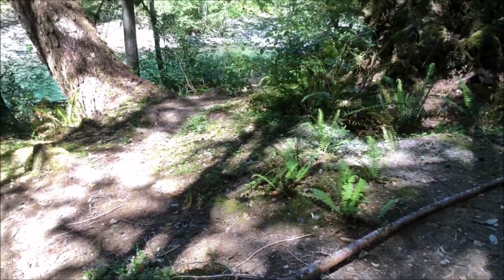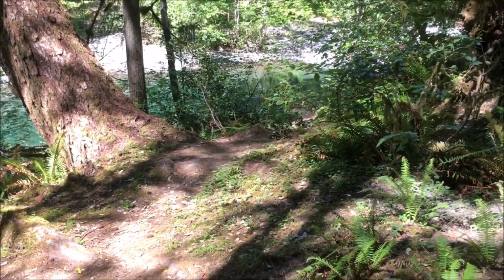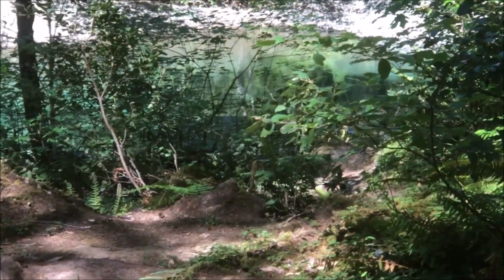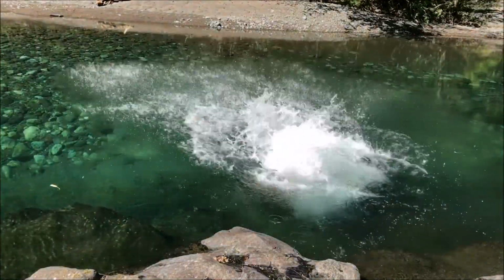Now it's time for me to go down that trail right there and get in that water, because I am sweaty and dirty. Struggle for life. Poor grasshopper got stuck in the water, trying like hell to get out before the rapids. He's not gonna make it though.